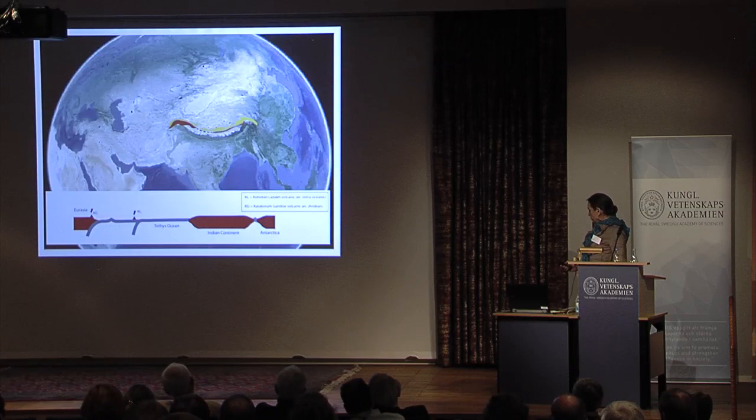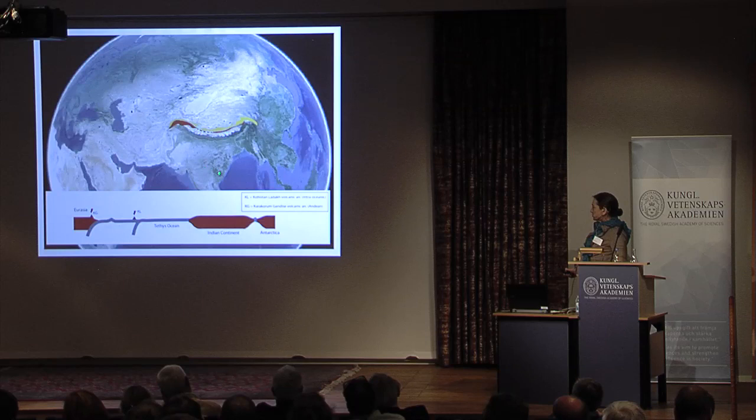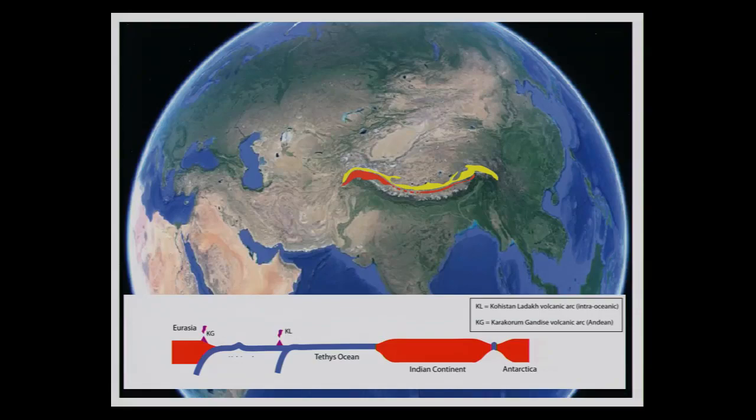So if we generalize this picture, then we have two magmatic arcs, remnants of subduction zones, an Andean margin to the north, and an oceanic subduction zone to the south. A schematic cross-section across this, with Eurasia north on the left here, we have subduction of one oceanic terrain northward underneath Eurasia, erupting the Karakoram-Gandise-Lhasa volcanic arc, and another subduction zone to the south, intra-oceanic, erupting the Kohistan-Ladakh arc.